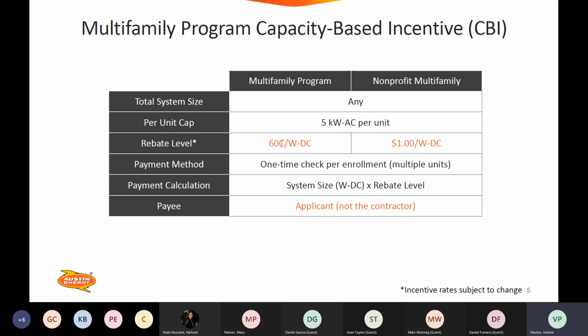And if you happen to be a multifamily customer, and if your customer happens to be a nonprofit, which means they cannot take advantage of the federal tax credit, then we've increased that rebate amount to $1 per watt. We're not capping the total system size, obviously, since multifamily properties can have different numbers of units, to serve multiple units. However, there is a per unit cap of 5 kW AC. I don't imagine that will be too much of a problem with the nature of multifamily roofs.